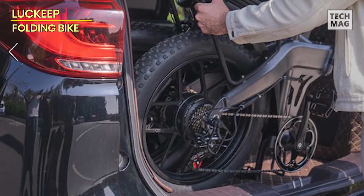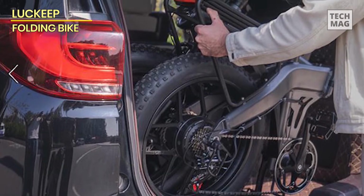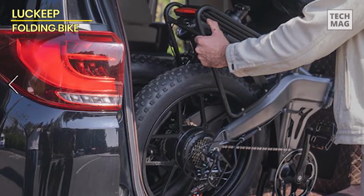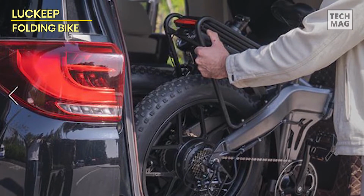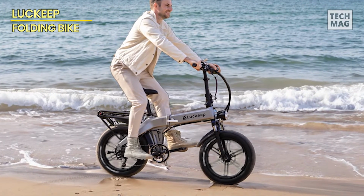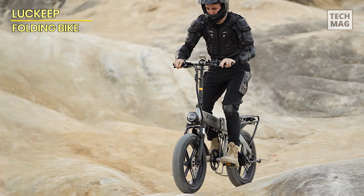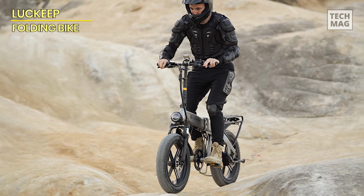Plus, it features front and rear hydraulic disc brakes that are more durable and sensitive than mechanical brakes, offering 50% less stopping power and braking distance reduction. Meanwhile, bumps won't be an issue thanks to the front fork's high-strength carbon steel construction with rebound and lock features.